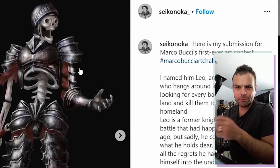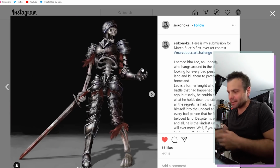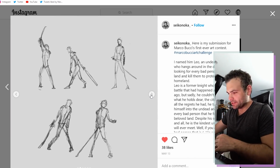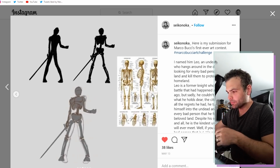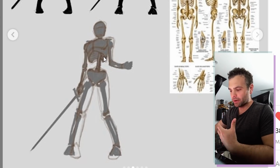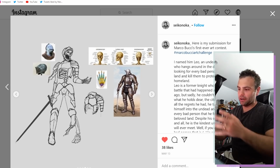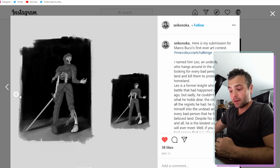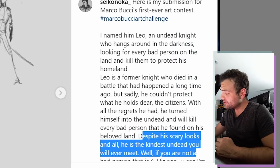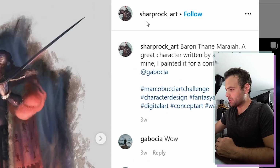Next, we have this skeleton character by Sikonica. Now there's a name that's nice to pronounce, Sikonica. It's like poetry, although I probably said it wrong. I can feel this guy's lumbering kind of movement as all those bones are rattling inside the armor. And let's see some of the design. These are all nice. They all have a nice sense of movement. And I love this form study here. Really reads as 3D. I love the volume of the rib cage. And then of course, tackling that cool challenge of laying body armor, like this thick body armor on top of a little skinny skeleton. Nice work here. And oh, look at this. Despite his scary looks and all, he is the kindest undead you will ever meet. Good job, Sikonica.